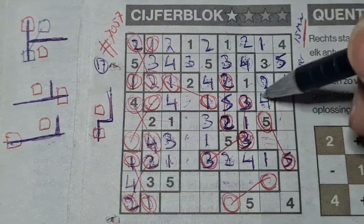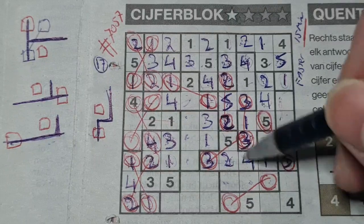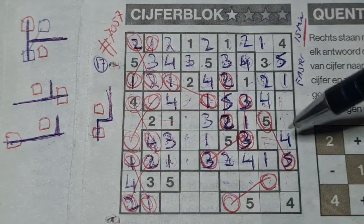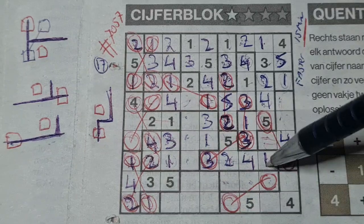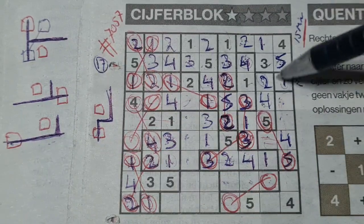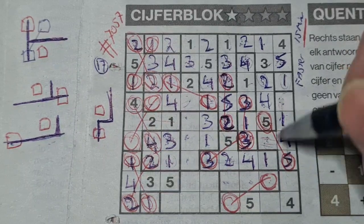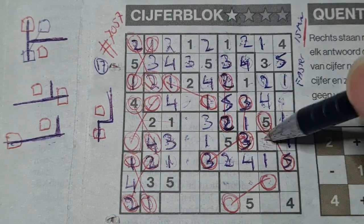These two boxes can be a 4. That box can be a 4. So one box left with a 4 in this area should be here. This box can be a 1. That box can be a 1, so one box left for the 1 in this area should be here. Two numbers left in this area, for numbers 2 and the 3.